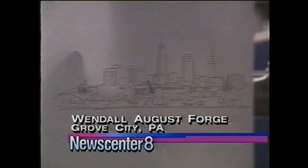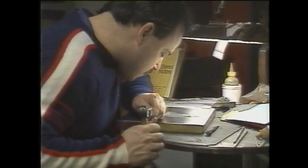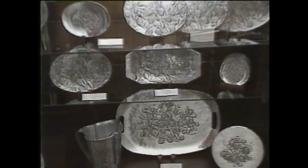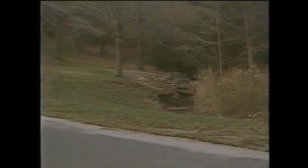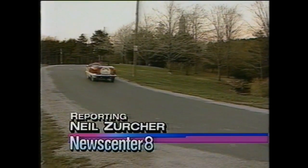Not far away is the Wendell August Forge that has become a tourist mecca with its free tours. You can watch the engraver's unique skills as they create on a piece of metal. Then the hammers go to work, giving the plate or saucer or pitcher its character. The forge is one of the last stops where carbon is added to the metal to make the highlights of the engraving stand out. Besides the free tour of the forge, you can also visit their outlet store where you can buy many of the things that they make. Sharon, Pennsylvania is just across the state line and makes an easy one-tank trip. I'm Neil Zurcher, News Center 8.